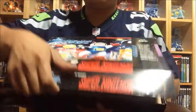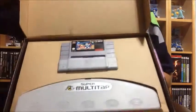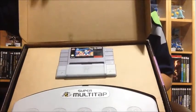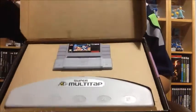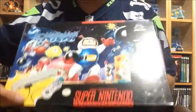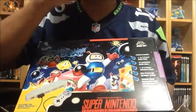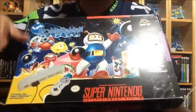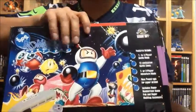We have a really nice, super nice condition. I'll show you inside real quick, but there you go. Just missing the manual. So if any of you guys out there have the manual, let me know. Maybe we can work out some kind of trade. But I'm very happy to have this, and hopefully one day I can complete it with the manual. So there you go, those are the two that I really like.